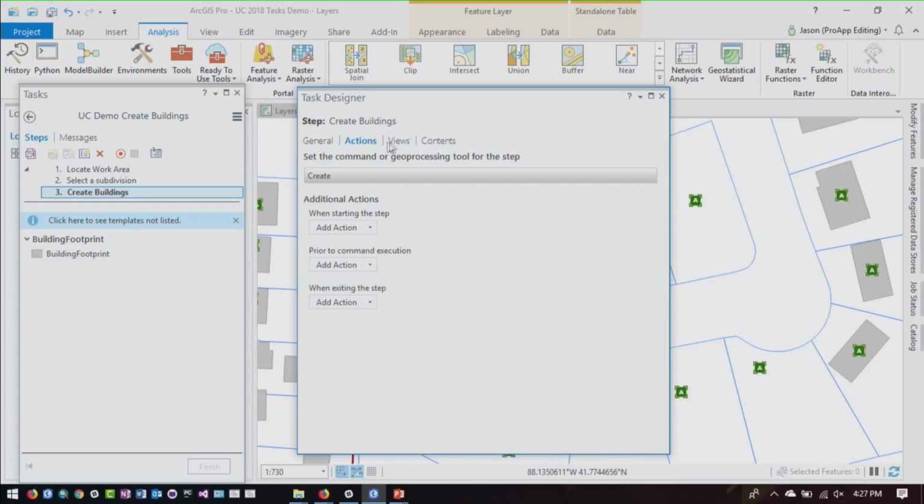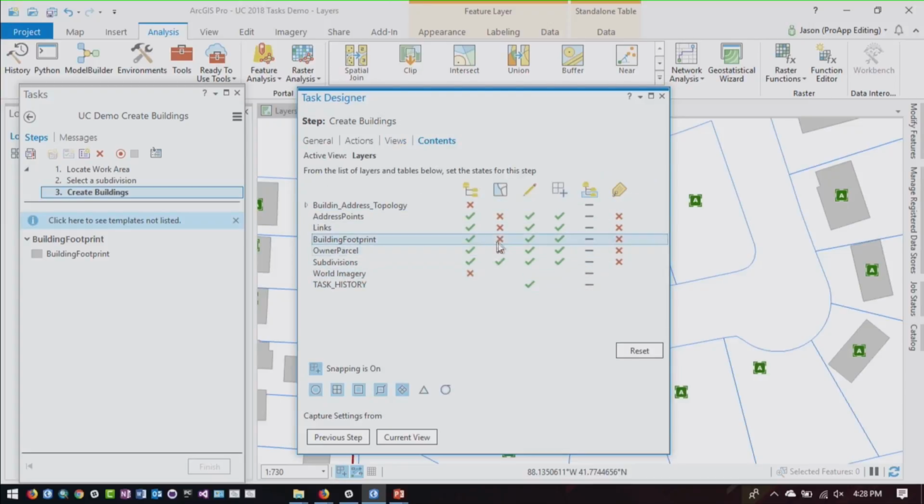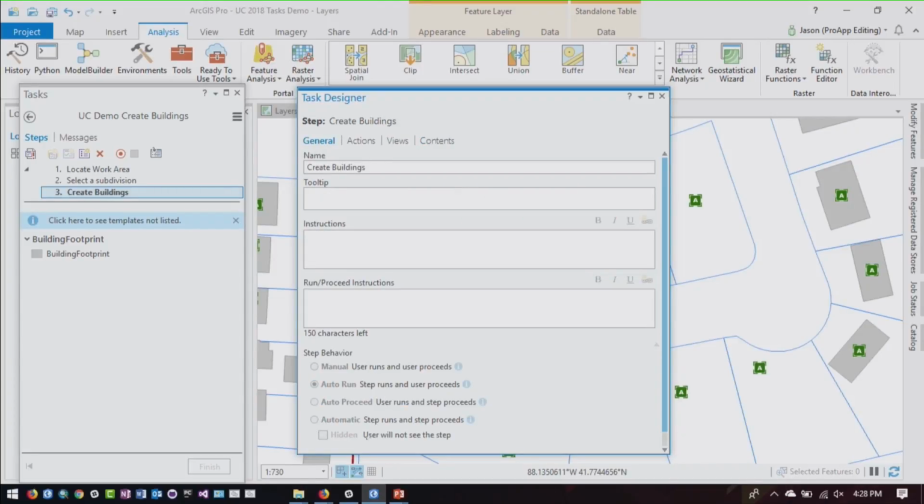And in this step, go over to views. Everything seems fine there. And let's go to contents, subdivisions are selected. I'm going to make sure building footprints are selectable in this situation. Everything else looks good. Oh, I do want to turn on the base map, because that was one thing that we did on this step, is turn on the base map so you can see the buildings that you need to create. All right, auto run is once again automatically selected because the create features window has been embedded.